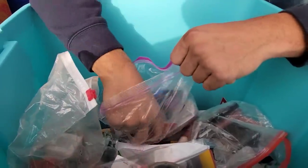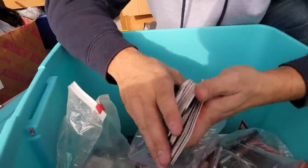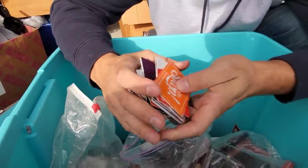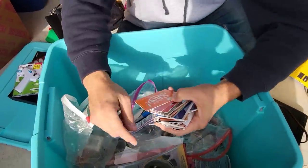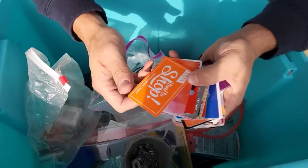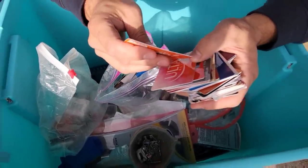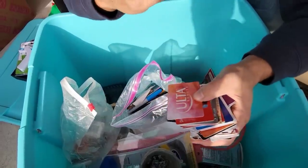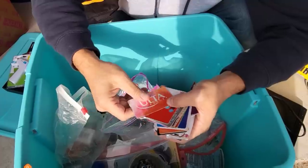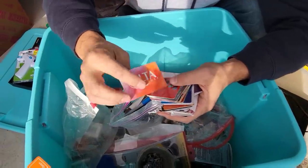Oh, that's goodness. A lot of cards right there. Oh my gosh, you've got to be kidding me. Are those all good cards? Okay, hold on a second. Time to shop. Oh my goodness, I cannot believe this. Ultra Beauty, time to shop, merchandise credit. It literally tells me how much is on it: $31.32. I cannot believe this. Ultra Beauty.